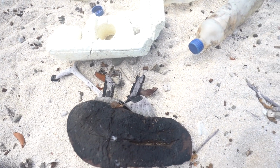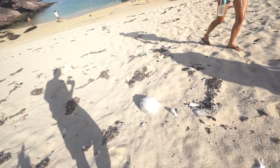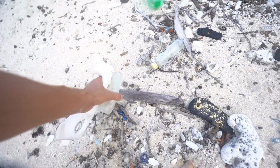There's still such a constant human presence here, and it's just crazy. So we decided to have a little bit of fun, and now it's time to do a little beach cleanup, and hopefully this island will be looking spotless once we're done with it. Even here, the most remote beaches, we still find trash. Everywhere we look, we find trash.